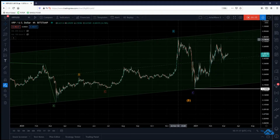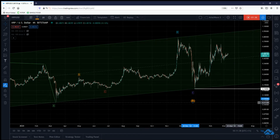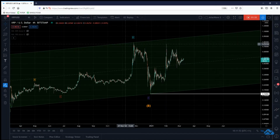Now, the D wave here, a clear 3-wave move, was followed by this 5-wave move, which I did call E last time, and that's where I put the floor down and measured up to the $175 target. Now, although this looks right, I just want to talk about the possibilities here. The possibilities I see here is that either one of two things can happen.